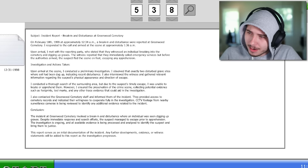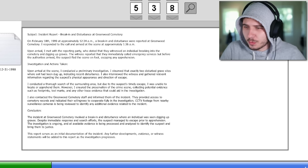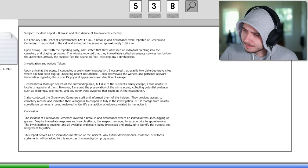Investigation and actions taken. Upon arrival at the scene, I conducted a preliminary investigation. I observed exactly 2 disturbed grave sites where soil had been dug up, indicating recent disturbance. I also interviewed the witness and gathered relevant information regarding the suspect's physical appearance and direction of escape. They said that he looked... They described him as having the build of a Minecraft Steve, whatever that means.